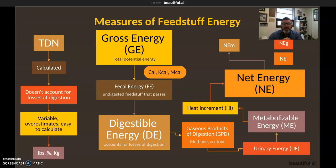You'll see energy expressed as TDN, or total digestible nutrients. This is a calculated number, so not necessarily tested all the time. Maybe one tested fraction, and then the rest of it is all calculated out. TDN does not account for losses of digestion, so heat and fecal material and things of that nature, and gas that is generated during the digestion process. TDN does not account for that, so therefore it tends to overestimate the amount of energy in a feed.